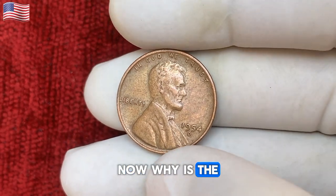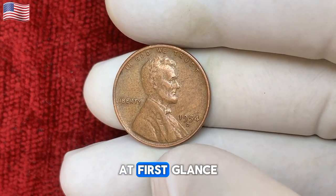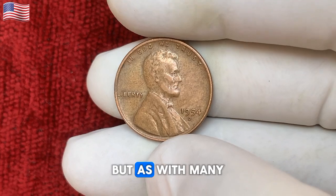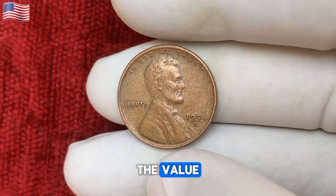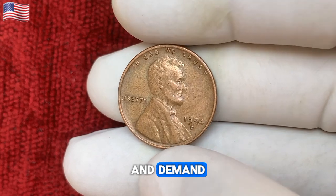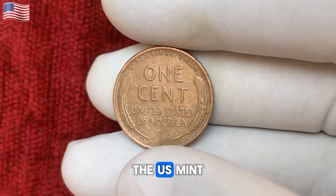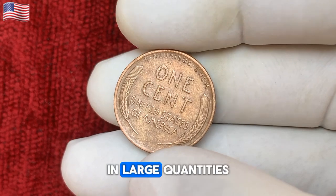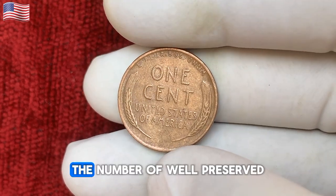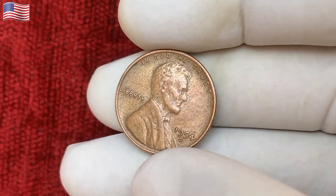Now, why is the 1954 Lincoln wheat penny so valuable today? At first glance, it might just seem like any other penny from the era, but as with many old coins, the value comes down to a few key factors: rarity, condition, and demand. First, let's talk about rarity. The U.S. Mint produced these pennies in large quantities, so you might think they're easy to find. However, the number of well-preserved examples has dwindled significantly over the years.